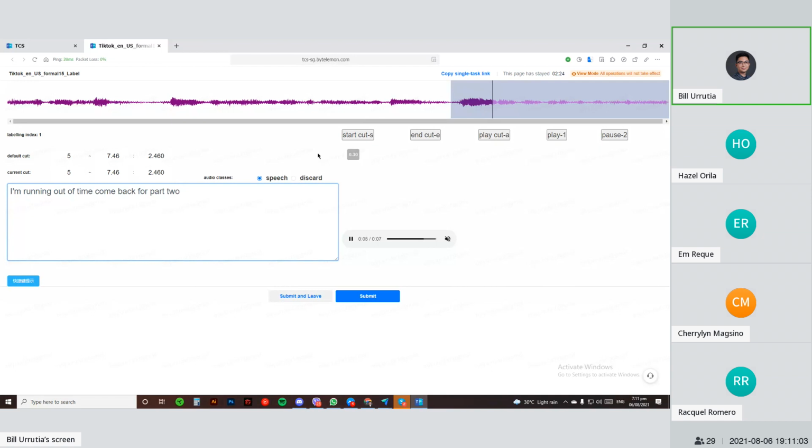Okay, so if that is the case, any last words po, Ma'am Hazel, before we adjourn? We'll just keep you updated na lang sa GC with regards sa review at saka sa assessment.